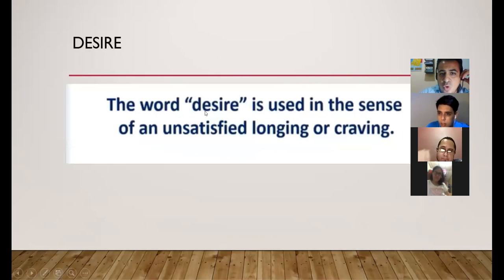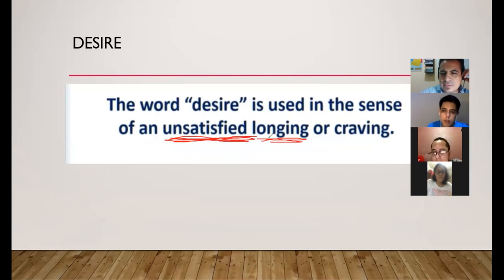Let's look at desire. The word desire is used in the sense of an unsatisfied longing or craving. Did you understand? Cuando tú tenés algo que no te lo puedes quitar de encima. Unsatisfied longing. Something that you really, really want. A craving. Do you understand? ¿Qué es la palabra craving? For example, cuando una mujer está embarazada, ella tiene por veces cravings, right? She wants something, like she wants something sweet, o quiere chocolate, whatever, you know, it's a craving.